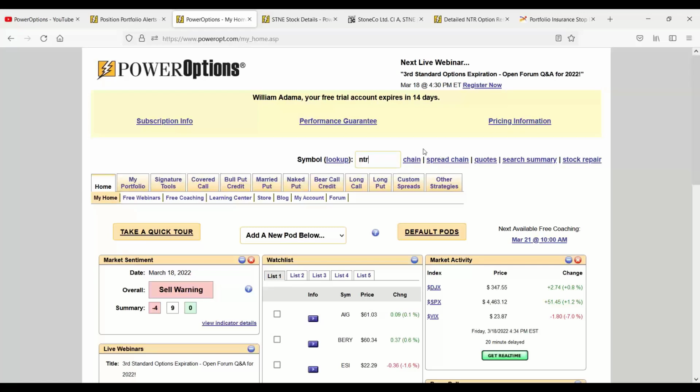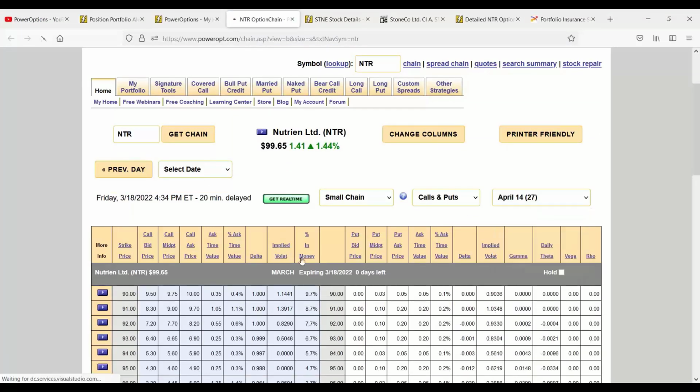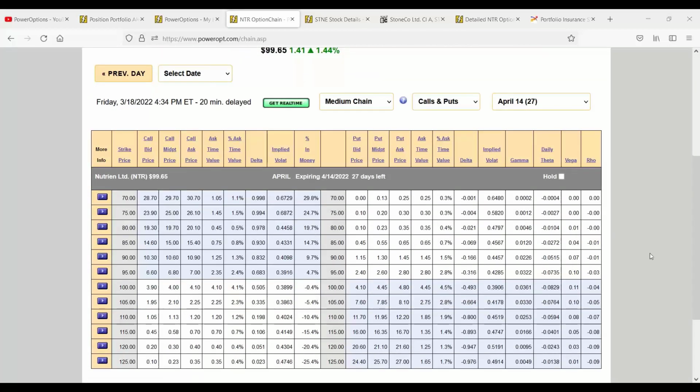I shouldn't have closed that. And we could sell in the money. So we'll go to standard April expiration, even though we have weeklies. So the at the money, what do we have here? We have a time value of 4%. What is it? It's the highest. Let's go to a medium chain. Sorry. There we go. 4% time value right now at the money, the 100 with a stock at 99.65. That's the highest time value. And then you can see time values get lower. We're at the peak and time values get lower. The price gets higher because it's intrinsic value.